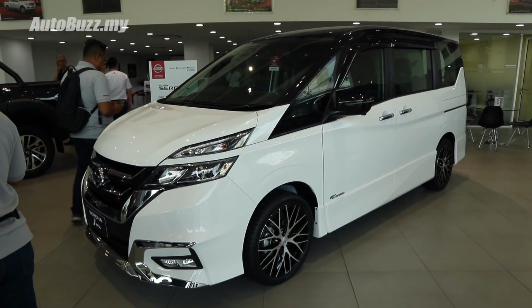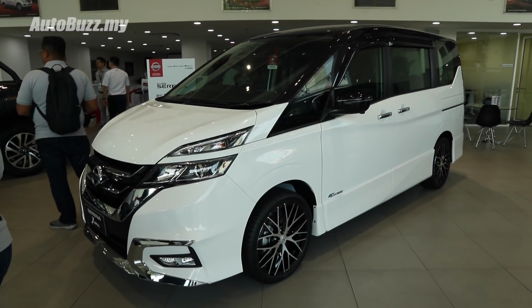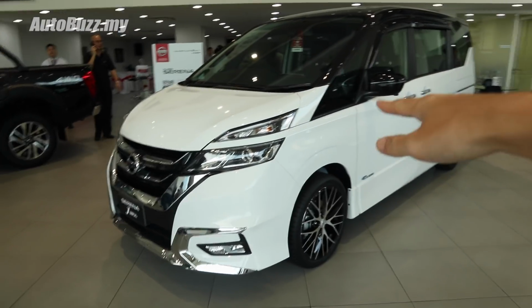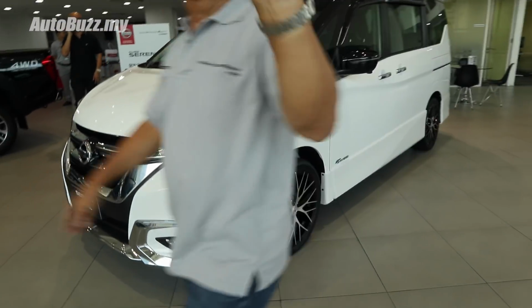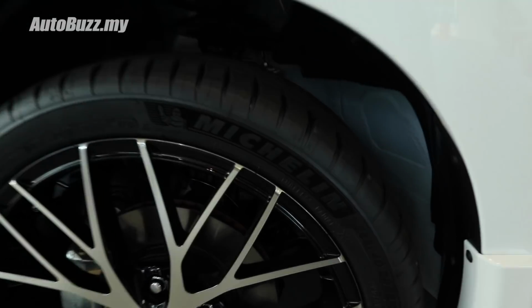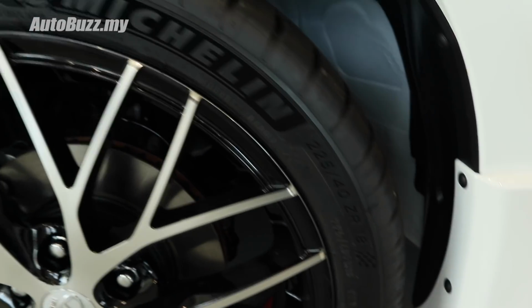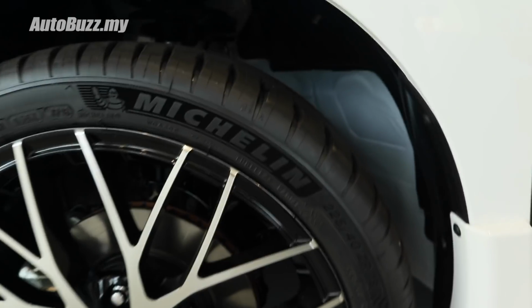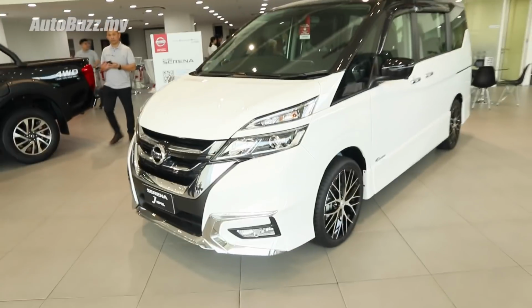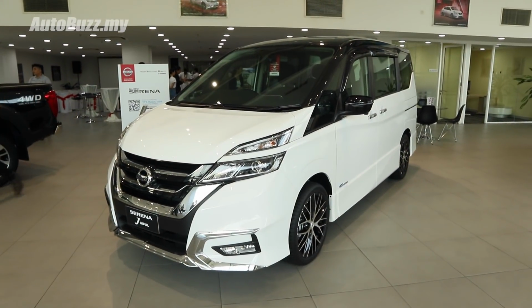Okay, before we get on the drive, I'm inside the Nissan showroom and look what I found. This is the Nissan Serena J Ipoh. That's Uncle YS. Check out, this has 18-inch rims, but shod with Michelin Pilot Sport 4 225/40 ZR18. Michelin Pilot Sport 4 on an MPV. Nice.